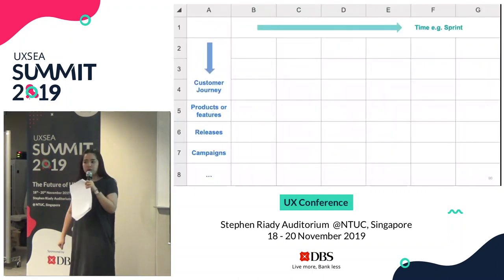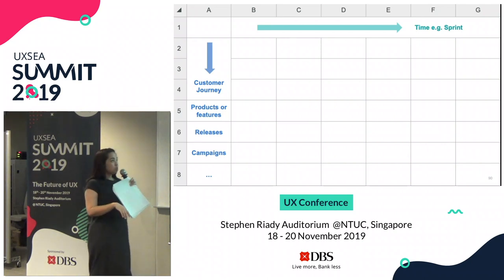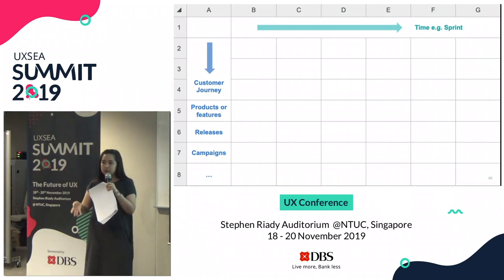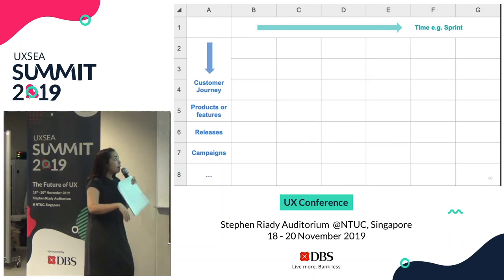So you saw the structure of our findings spreadsheet for qualitative. This is typically our structure for quantitative. Usually we would look at it by time period. Ideally, I think it should be by sprint, so that you know whether the design is working or not, whether your research is working or not.